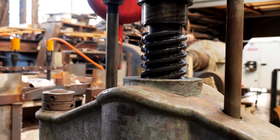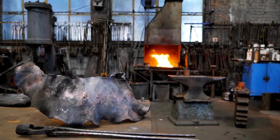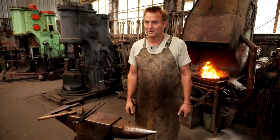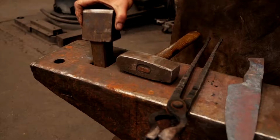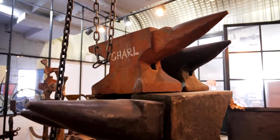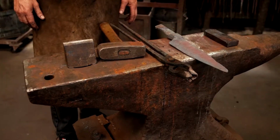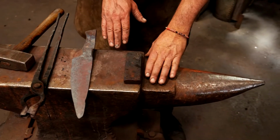That icon of blacksmithing, the anvil, remains the foundation of his technique. So this is my anvil that I've had for 35 years. This anvil I got before I started blacksmithing, so I think it was the anvil that drew me to the blacksmithing. I really felt that it was some huge presence in my life, a tool that needed to be used, and then I started using it and taught myself how to do blacksmithing on this anvil.